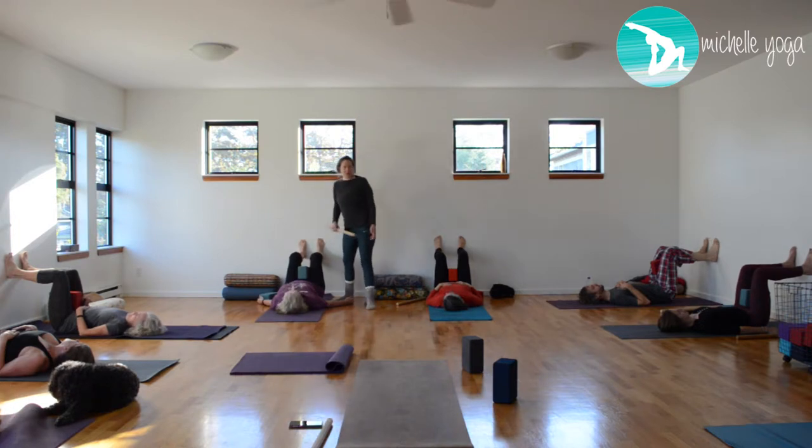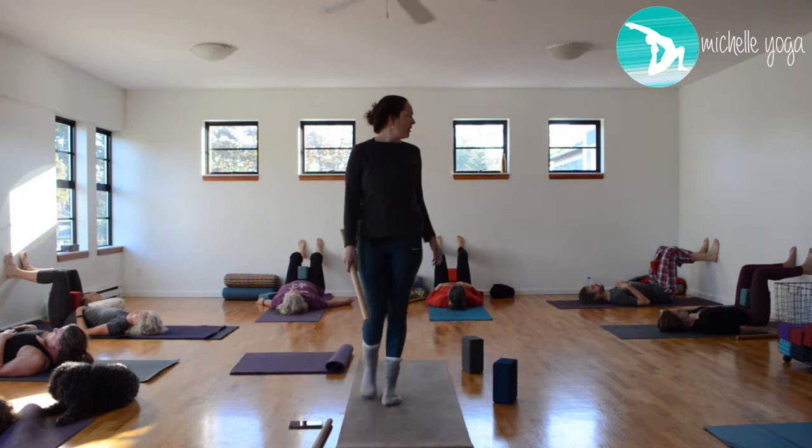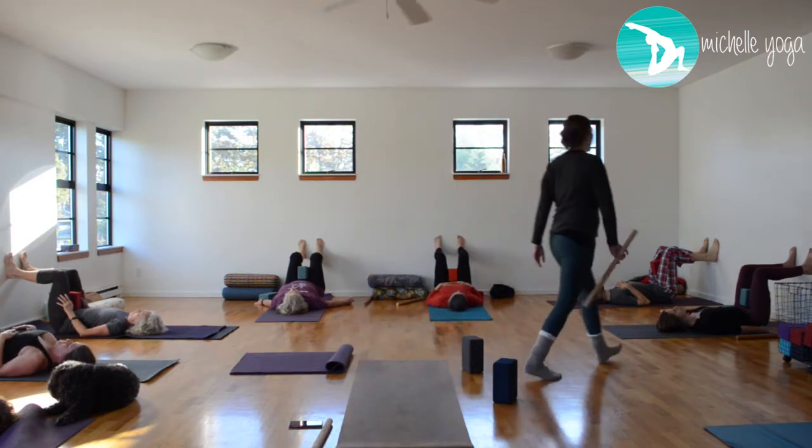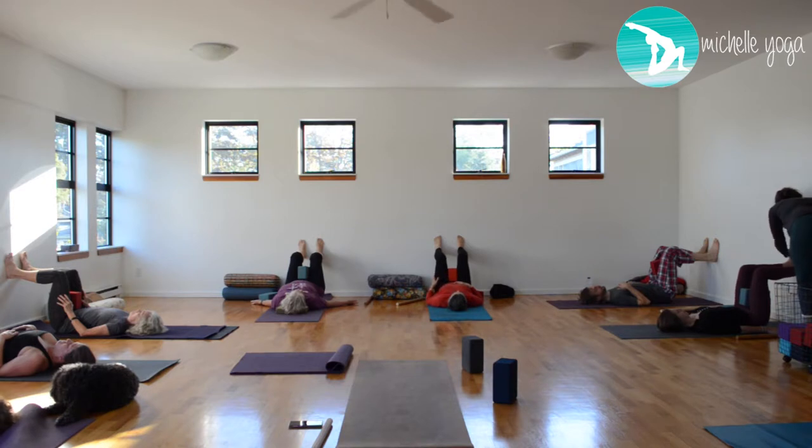And then check that your toes are level. Check that your knees are level. Inner thighs dropping the block, outer thighs squeezing the block. So that's wide for you because you're small.